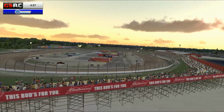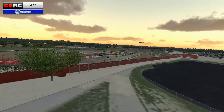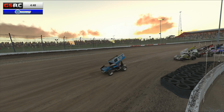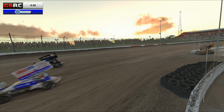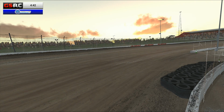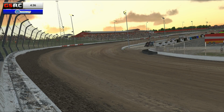We've got a 5-minute warm-up to come before we take a look at the feature and the starting grid for it here at Eldora Speedway. The drivers get a chance now to see how the track has changed, especially those 14 that went straight through from qualifying. They can get their eye in and do some racing out on this racing surface.